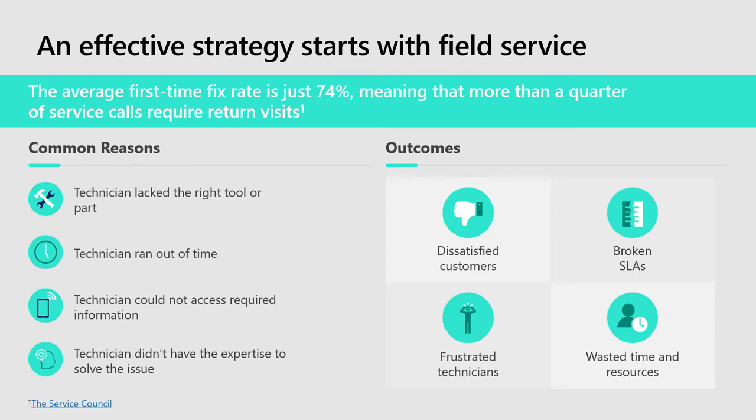From a strategy perspective, we really think the first-time fix rate is what drives everything else. If we fix the first-time fix rate for problems for customers, that drives everything. And so technician productivity, the ability for technicians to have data on their device, to be able to get data and receive things, is really critical. Because the industry average today is 74%. Now, if you're a partner, the first thing you ask your customer is, what's your first-time fix rate? The second question you should ask them is, how do you derive your first-time fix rate?